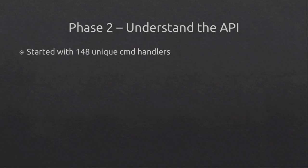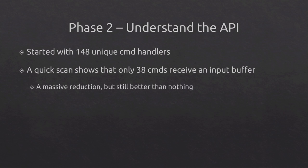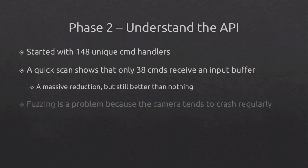Although we started with almost 150 unique command handlers, a quick scan showed us only 38 different commands that actually receive an input buffer, which makes sense because the protocol is used to query information from the camera and not to send information to the camera. So most of the time you only get back information and we don't send data. Although it's a massive reduction to the attack surface, it's still better than nothing. And if we apply the same rule of thumb, we're probably going to find 3 or 4 vulnerabilities in the firmware.